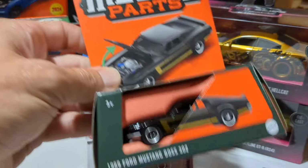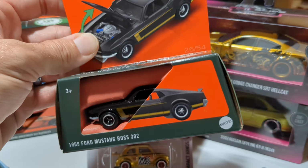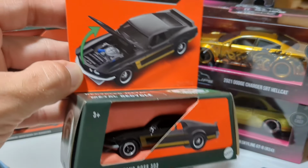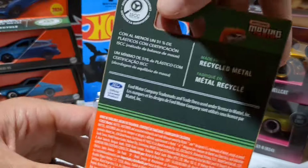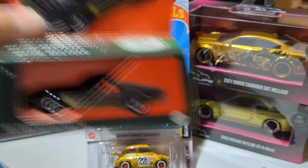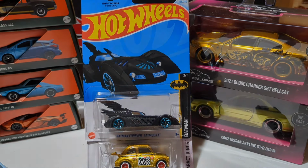And probably my favorite moving part pickup that we've had recently, the 1969 Ford Mustang Boss 302. Man, this thing looks sick in black with that gold stripe. Excellent casting here. Super stoked. There's been some other good moving parts that I've seen that I just couldn't quite decide if I wanted to bring home with me or not, but these are ones that I just didn't feel right about leaving behind, right?